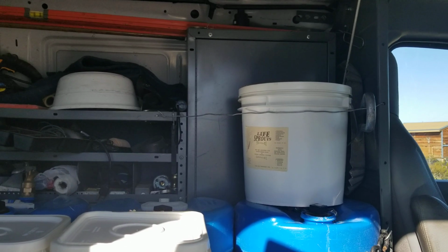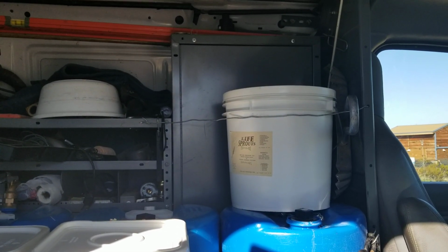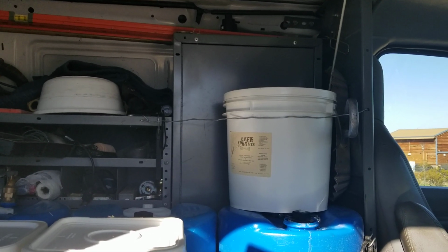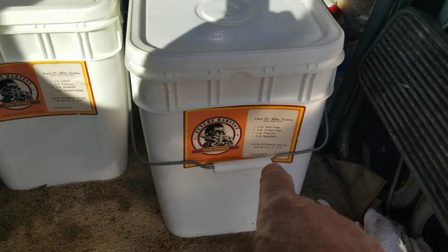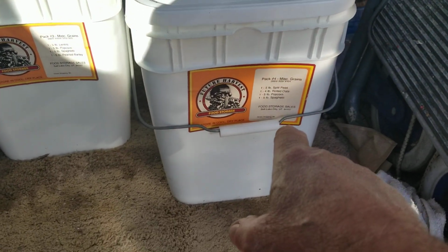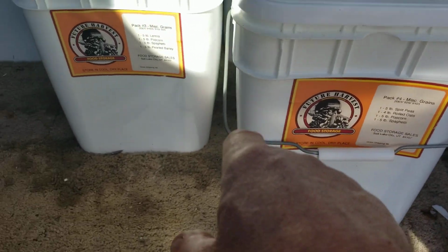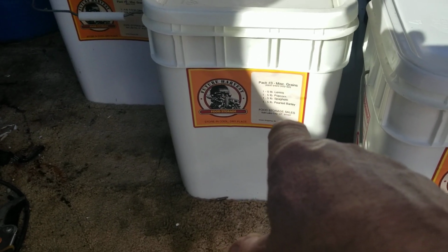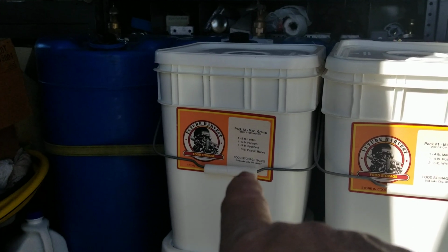And then on the top, it's got beans, fenugreek, lentils, mung beans, peas, and wheat, things like that on there. So who knows? But each one of these has got something different in it. This is pack 4. It's got split peas, oats, popcorn, spaghetti. This one's 3. It's got lentils, popcorn, spaghetti, and pearl barley. And that's the same as that one, pack 3.